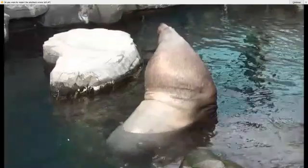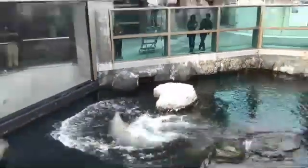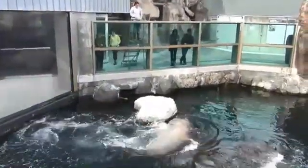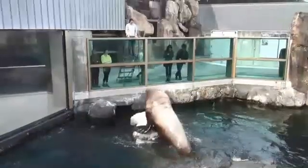Now let's put up what an adult male looks like, especially in the summertime. So here is Woody at about his biggest. You can see he is not nearly as sleek. He is very, very large. So that's one way you can tell a male versus a female in our Steller sea lions.